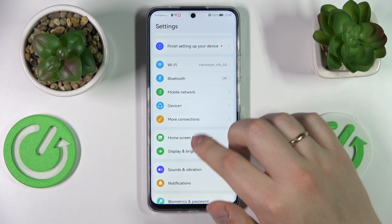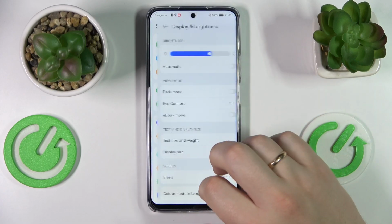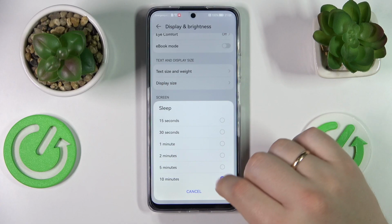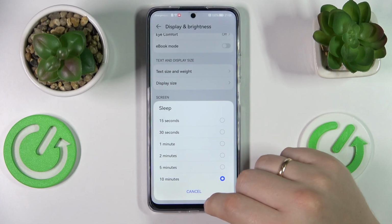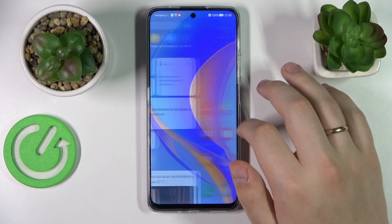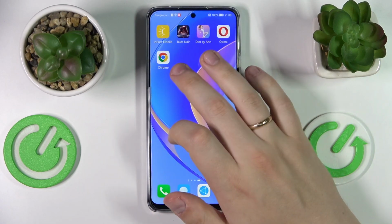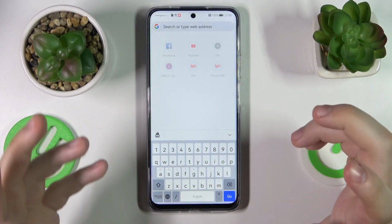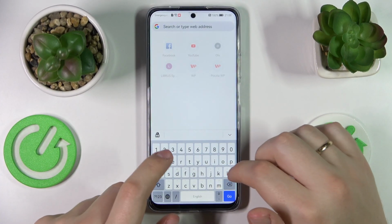So first of all, if we go to the settings, open up the display and brightness category and expand the available values for the sleep section, we'll see that the maximum timestamp that we can set is 10 minutes. Therefore, let's go ahead and download the custom third-party app called Caffeine, which will allow us to set bigger values, as I've mentioned at the start of the video, up to never.